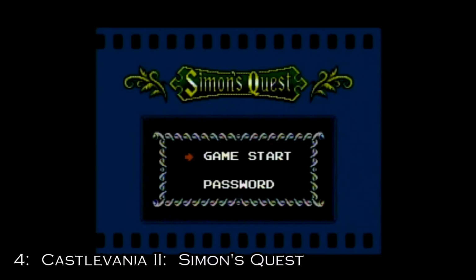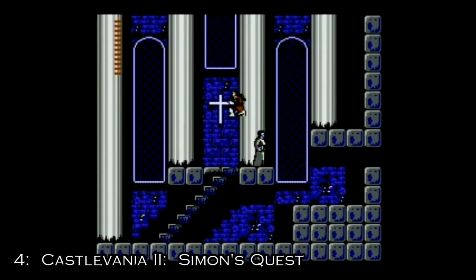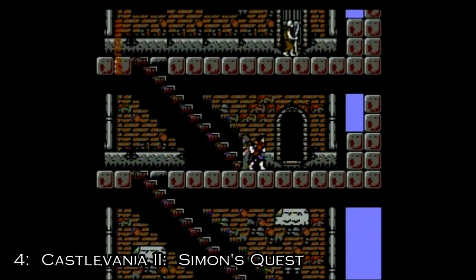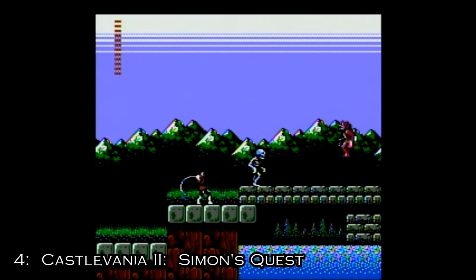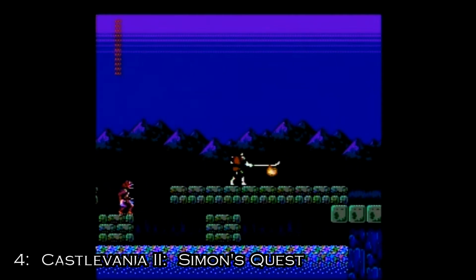At number 4, you got Castlevania 2, Simon's Quest. Now this Castlevania adapts some RPG elements where you once again control Simon Belmont to collect Dracula's bones to dispel the curse and kill Dracula once and for all. Not a bad game, but it's not a great game either. I would have preferred having Castlevania 3, Dracula's Curse on here, but thanks to my emulation software, she's on there.